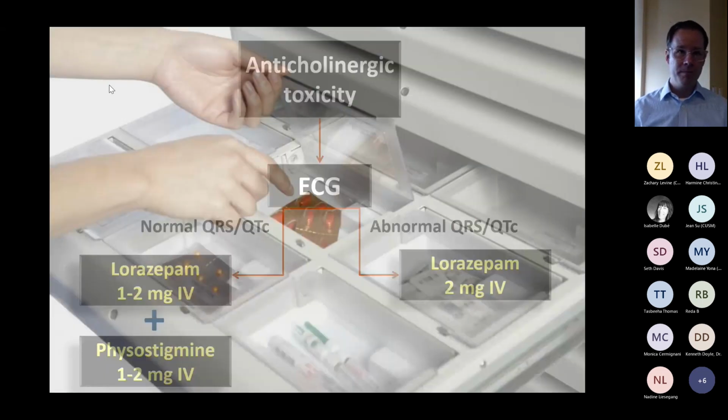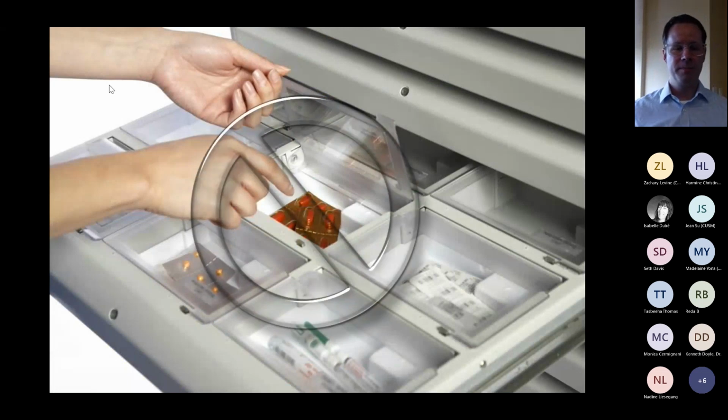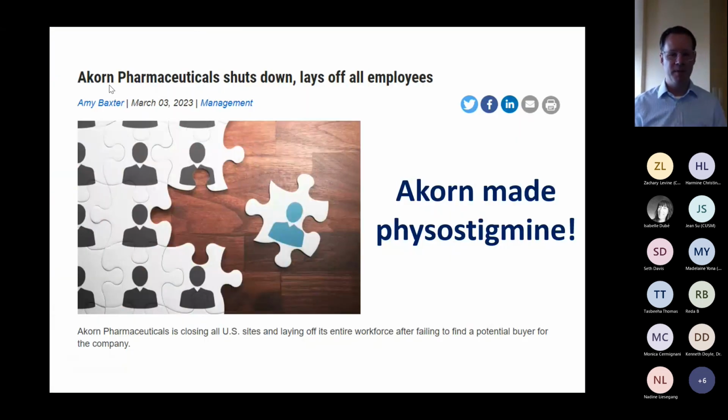Now, normally, this is the part of the talk where I would tell you, if you don't have this in your ED, get it in your ED. But I can't tell you that today. I just spent 5 minutes talking about physostigmine, and about a month and a half ago, the company that made physostigmine went out of business. So you and me and everyone else can no longer get physostigmine right now. Hopefully, someone else will pick it up and manufacture it. So I said all of that to say that we need an alternative, which is what I'm going to talk about next.